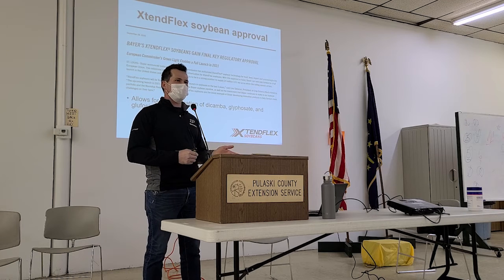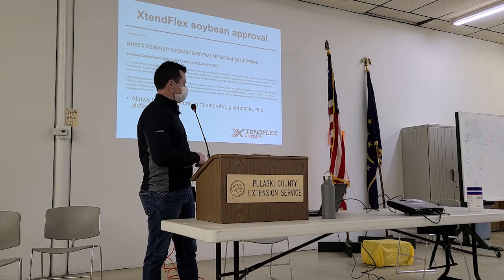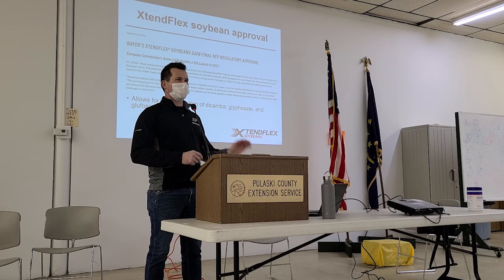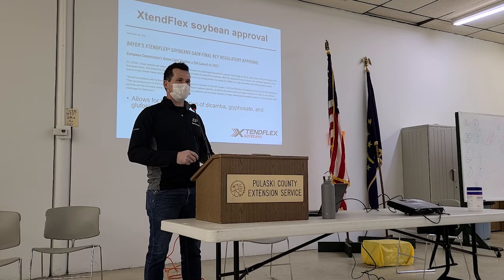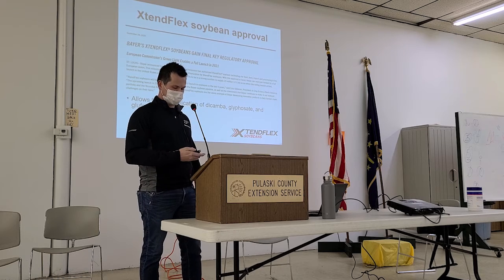It's not clear yet if the industry is going to recommend tank mixing glufosinate with dicamba. From what our research shows, glufosinate can increase volatility, so from our standpoint, we would not recommend tank mixing dicamba products with Liberty in the same tank.